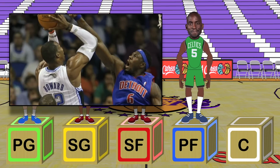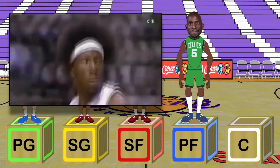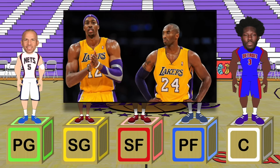Howard in his prime, you can argue, is the better overall player compared to Ben, but in terms of facing Kobe in the finals, Big Ben was actually able to beat the Lakers, whereas Dwight lost so badly he ended up playing for Kobe's team down the road.